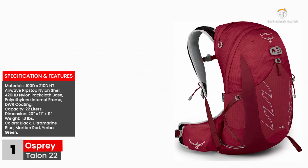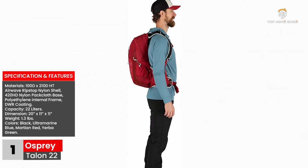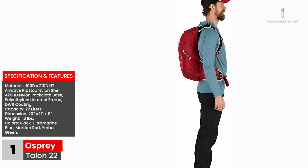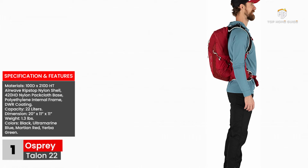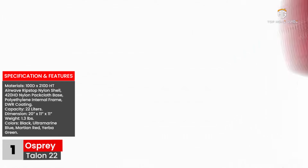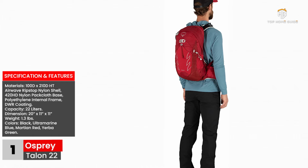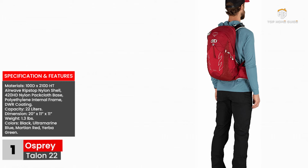Specification and features. Materials: 100 denier by 210 denier AirWave ripstop nylon shell, 420 HD nylon pack cloth base, polyethylene internal frame, DWR coating. Capacity: 22 liters. Dimensions: 20 inches by 11 inches by 11 inches. Weight: 1.3 pounds. Colors: black, ultramarine blue, Martian red, yerba green.